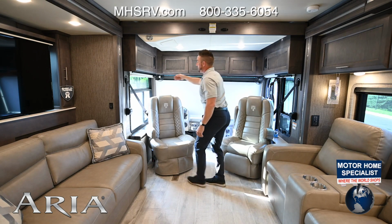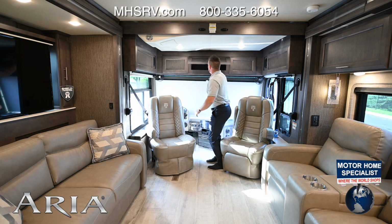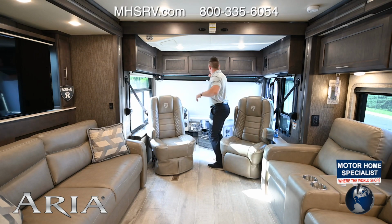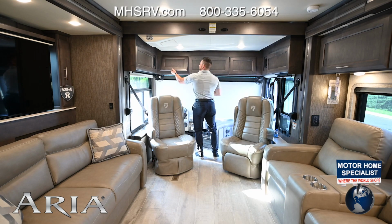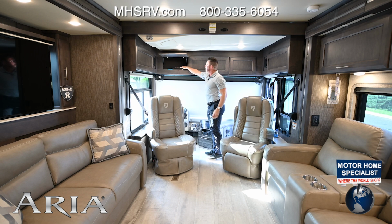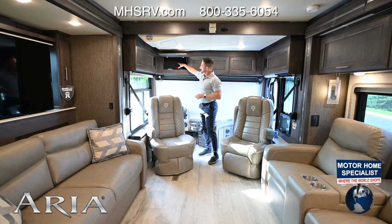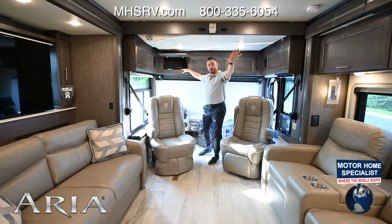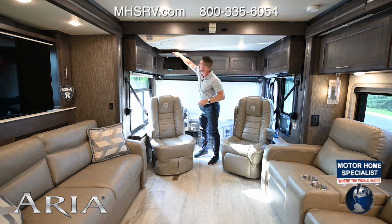A couple of these cabinets in here are just for storage. You've got a nice storage cabinet, taking the TV out front and putting it in the middle. But this front left cabinet is going to house your Blu-ray player as well as your HDMI switch box. This HDMI switch box is going to handle these two front TVs. We have this exact same setup back in the rear, I'll be able to show you, that'll handle the rear TV and the exterior TV as well.